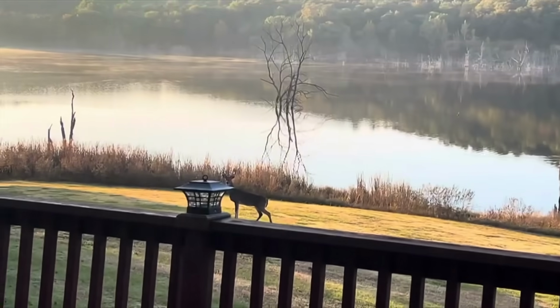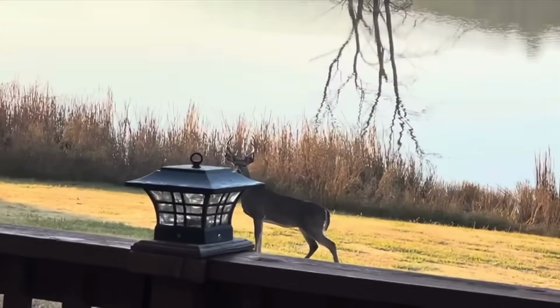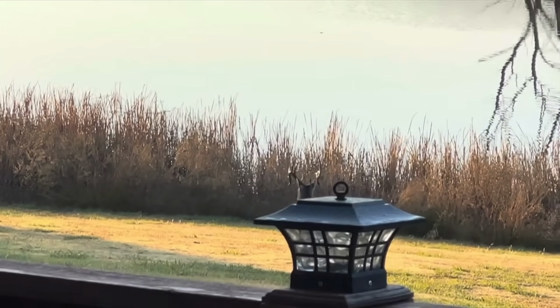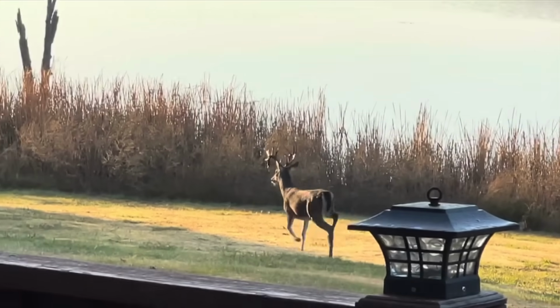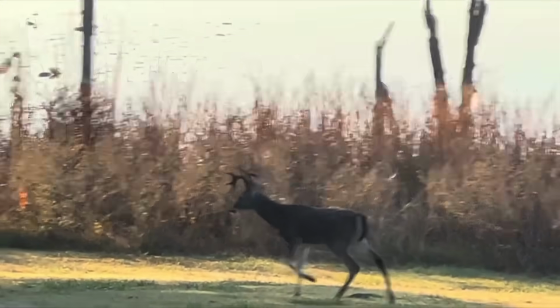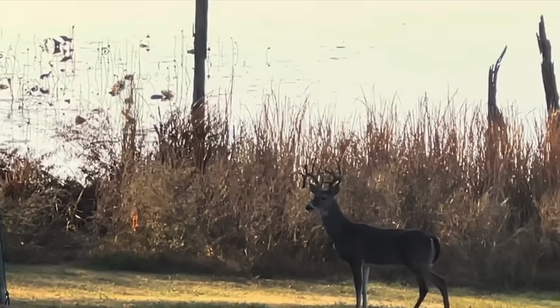There is some antlers I've never seen before. Take a look at those antlers. He came into the yard after 4 does. Look at the way they curl around to the front, and they're pretty heavy. The does went back this way, and then he went over that way.